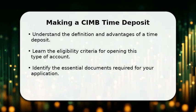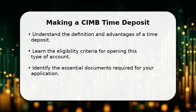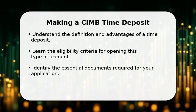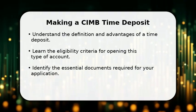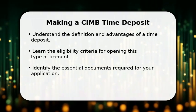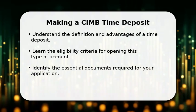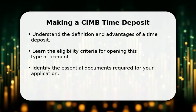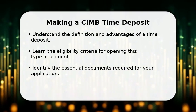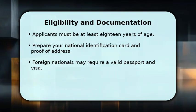Enjoy the video. In this video, I will explain how to make a time deposit with CIMB Bank. We will guide you through the entire process, ensuring you understand each step clearly. A time deposit is a secure way to grow your savings, offering fixed interest rates over a set period. By the end, you will be well equipped to confidently open your own time deposit account and start earning on your funds.